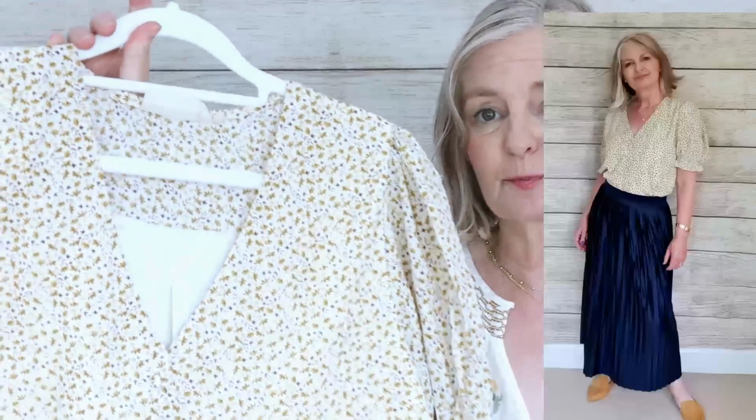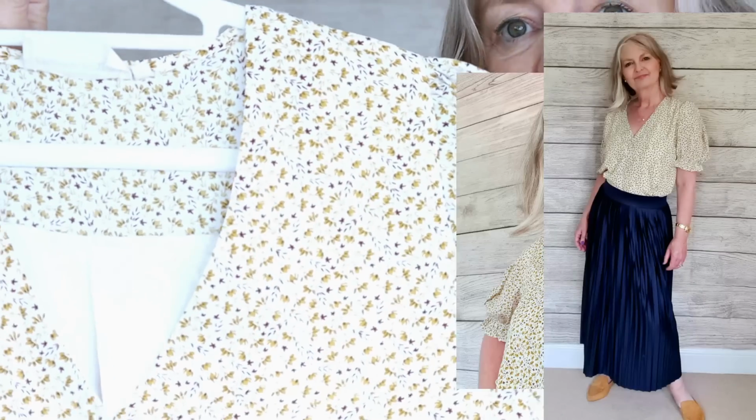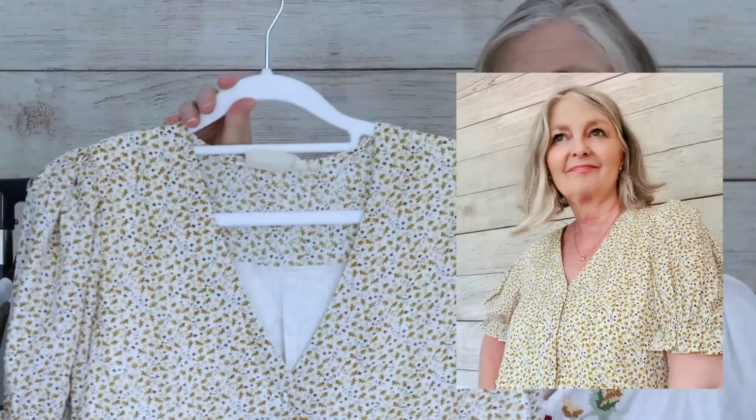Then I've got some other examples of ivory blouses with patterns on. The one that I'm wearing at the moment, for instance, this will be going into my September capsule. I've got a blouse here that I wore in the spring that has got autumnal colours in it, but the base background of it is ivory. So I'm going to go for blues as well.